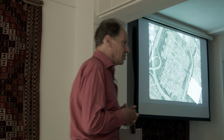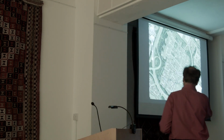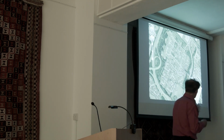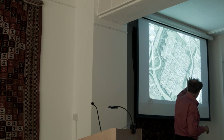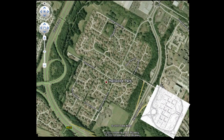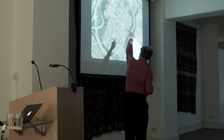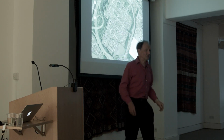So this is the site from Google Earth now, and I haven't got a pointer, so I can't point at it. But I did go there once after, so they built half of it, and then it became an instant social disaster. And the second half was built. They stopped building the precast concrete and built fiberglass-clad houses in rows on the lower part of the site. But you can see at the top there that band of trees, a mature band of trees, is about the only memory that's left.